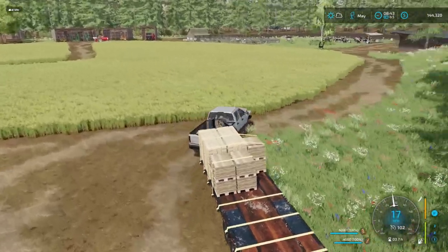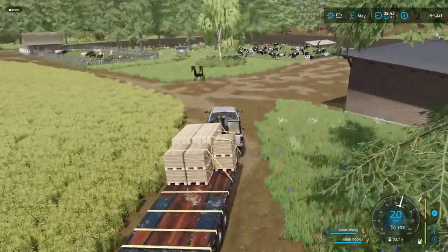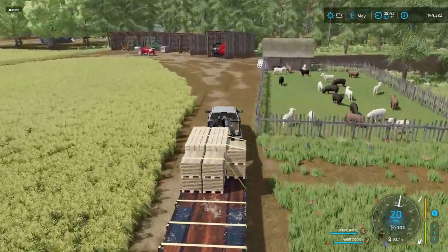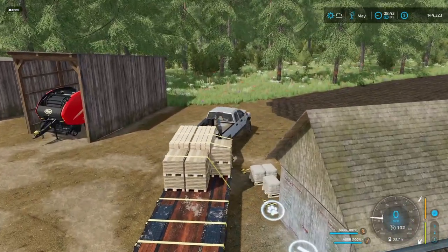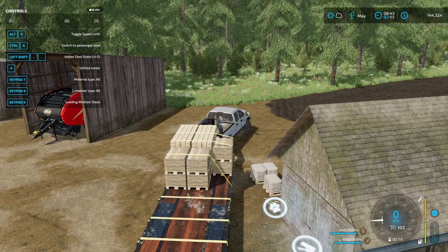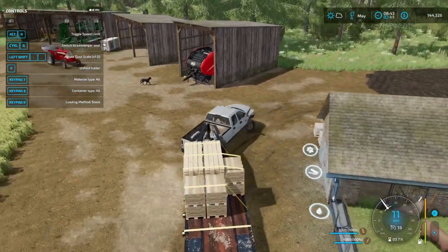Let's head over here and see if it'll let us load up the wool. I don't know. It wouldn't let me load it up last time. It's probably because of a certain setting I have for this trailer. But we'll see what happens here. Hopefully it picks it up. Oh, maybe because it's not a full pallet. I bet that's why. Container type all, material type all. Yeah, that's probably why. Because it's not a complete pallet yet. So we'll just wait for that.